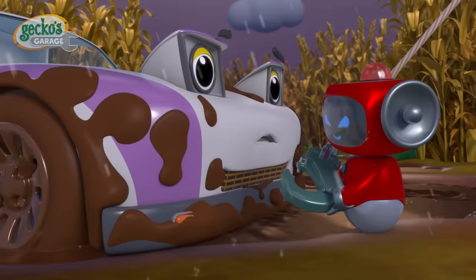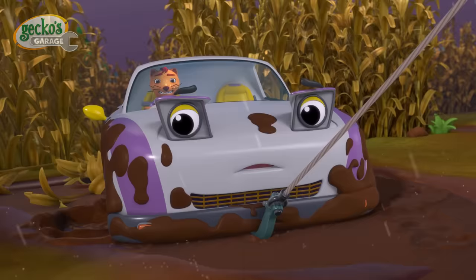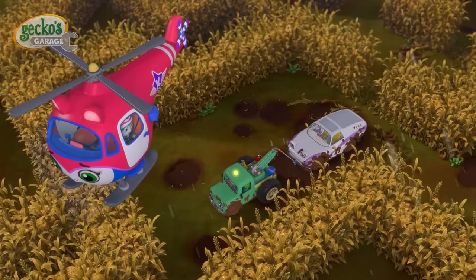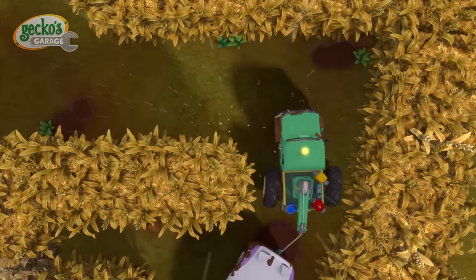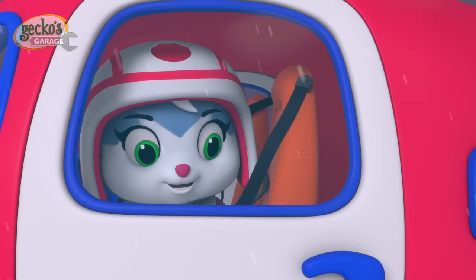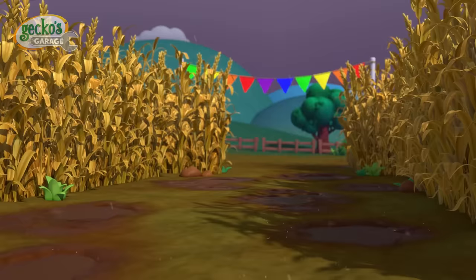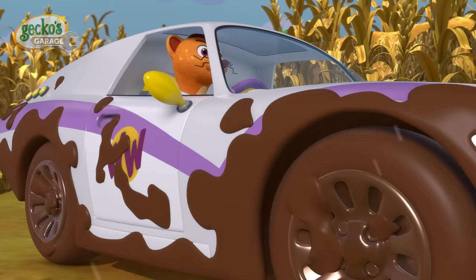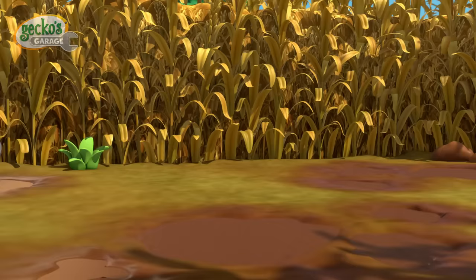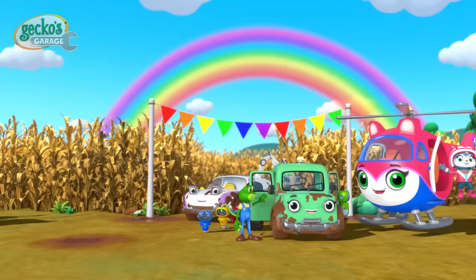Wait for me! It's working! Now let me guide you out of here. Now turn left! Almost there! Now right! We made it! Well done, everyone! But I'll be the winner! Oh, Mummy! Teamwork's the winner today! Goodbye, everyone.